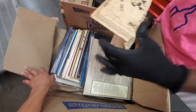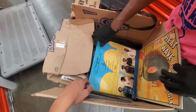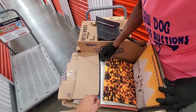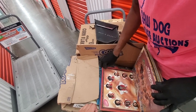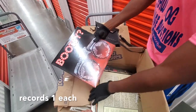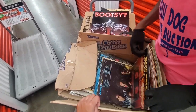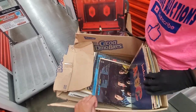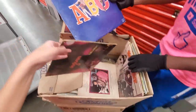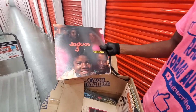What is that? This one's old. Let's count how many records. One. Let's see if some Michael Jackson is in here. 4, 5, 6, 7, 8. Bootsy. What about that Bootsy? Bootsy Collins. 9, 10. Isaac Hayes. Oh, there go my guys right there. Oh, ABC. Easy as 1, 2, 3. And another one, Jackson 5.